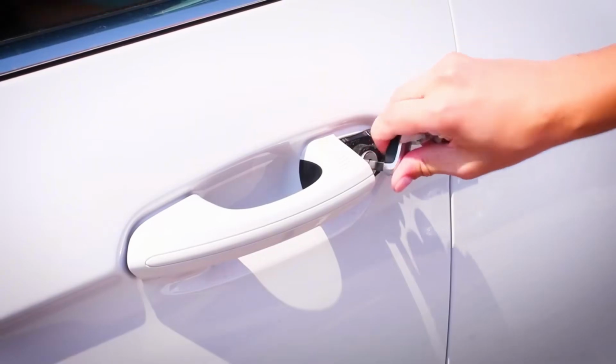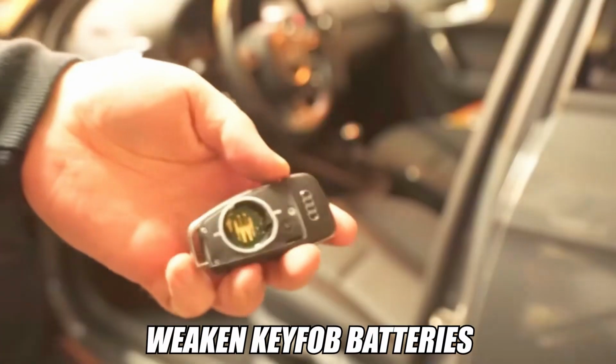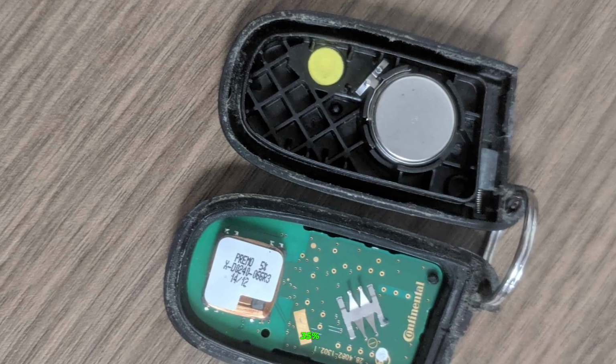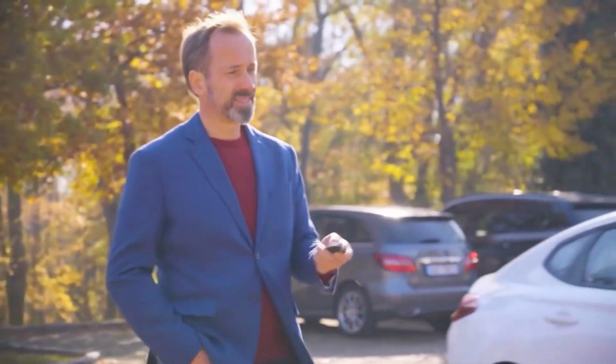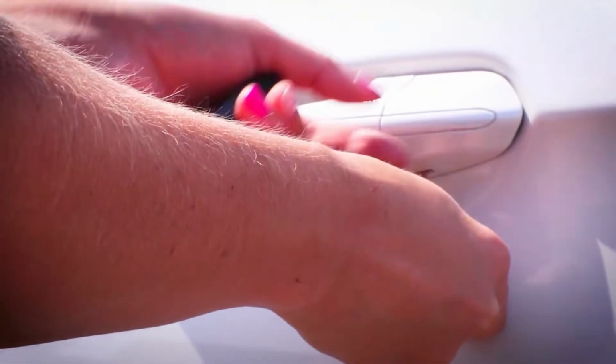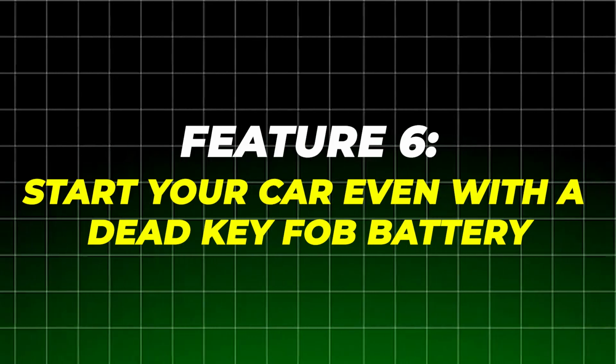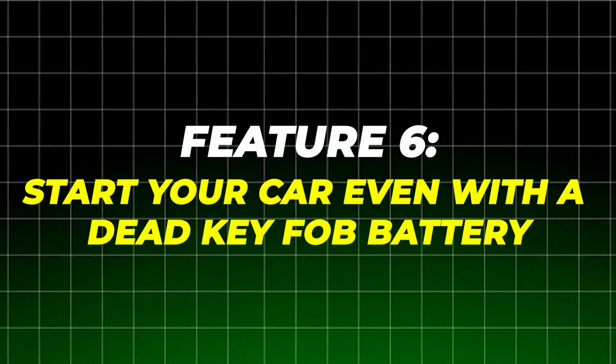This feature becomes incredibly valuable during winter, when cold temperatures can weaken key fob batteries by as much as 35%. Roadside assistance companies report that lockouts caused by dead key fob batteries are common. Many owners discover it only after an emergency occurs, which is why learning about it now could save you significant stress later. Feature 6. Start your car even with a dead key fob battery.